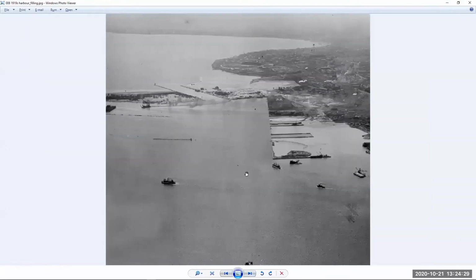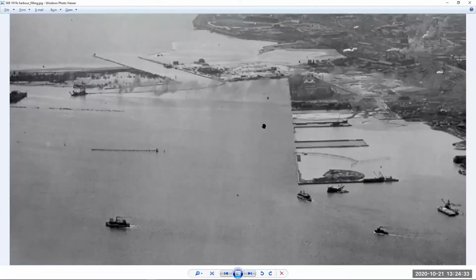But this shot is an interesting one because it shows the construction of the current shoreline of the inner harbor at the western end. So girder work was set up like this, walls, and the filling was pumped in behind to fill in this area here.